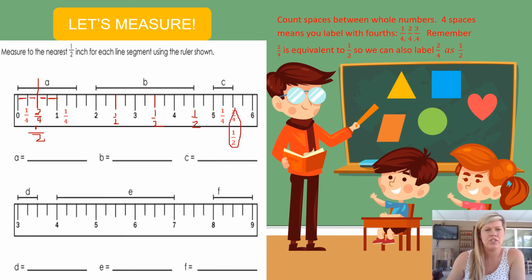But now, once you get past 1 is when you have to start including your whole number with the fraction. This isn't going to be 1/4, it's going to be 1 and 1/4. 1 and 2/4, or like we said before, 2/4 is the same as 1/2. So you can see that A stops right here, and I've labeled it 1 1/2. Okay, so let's go to B.